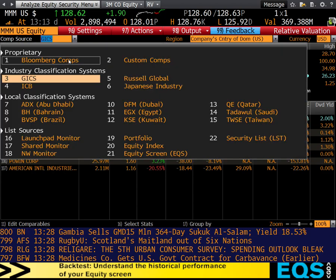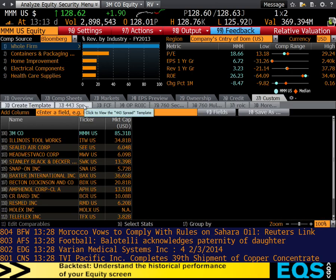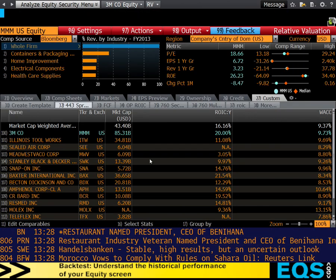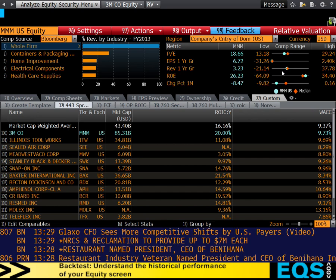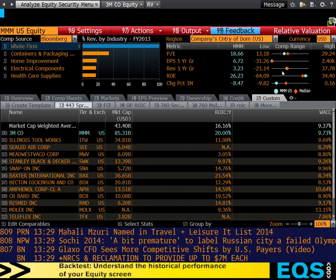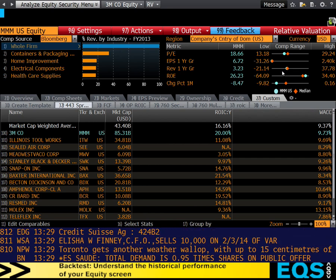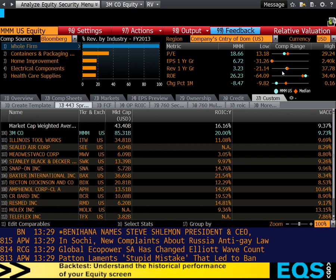All right, RV, I want to use Bloomberg Peers. Custom, 443 spread, select stats, market cap, weighted average. So, good industry? Is 3M in a good industry? Yes or no? Why is it in a good industry? How do we know? 16.16 against 937, high spread for the industry.